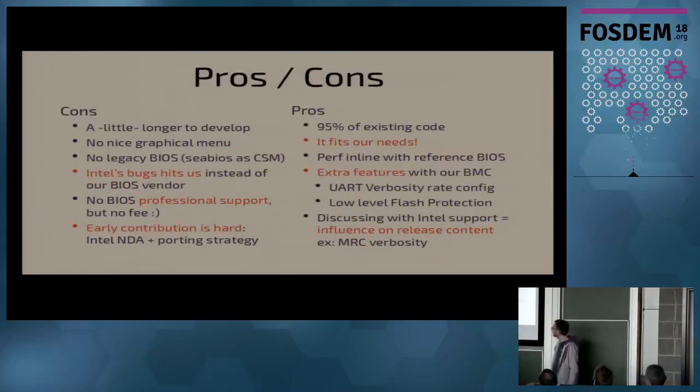So what's good? Pros and cons. I'll start with the cons. It's a little longer to develop than using BIOS vendors. We don't have the nice graphical menu. That's not true anymore since yesterday. We uploaded some. We don't have legacy BIOS support. We could have used CBIOS for that if we really wanted, but we didn't.